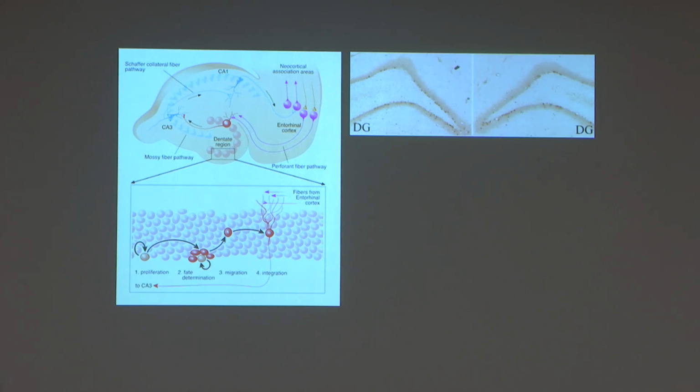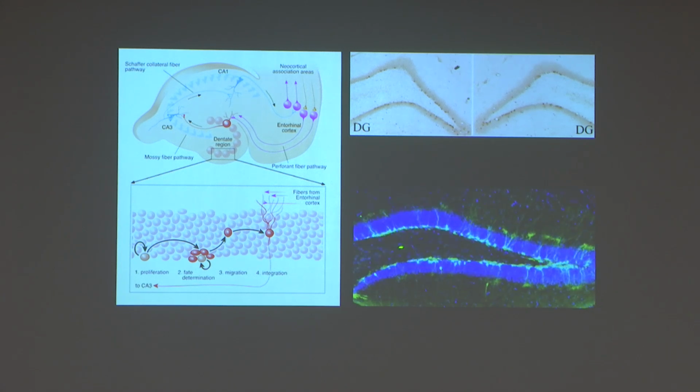Here is the evidence. This is BrdU injection. BrdU is a substrate for DNA synthesis. So there are a lot of BrdU-positive cells in the subgranular zone. This is double staining with a stem cell marker. You can see a lot of stem cell markers here.